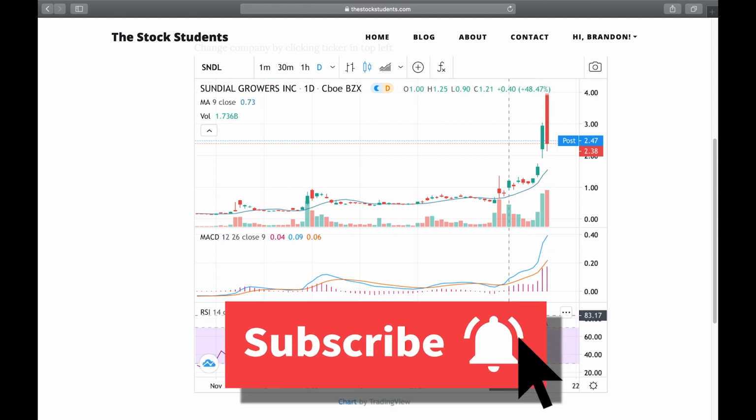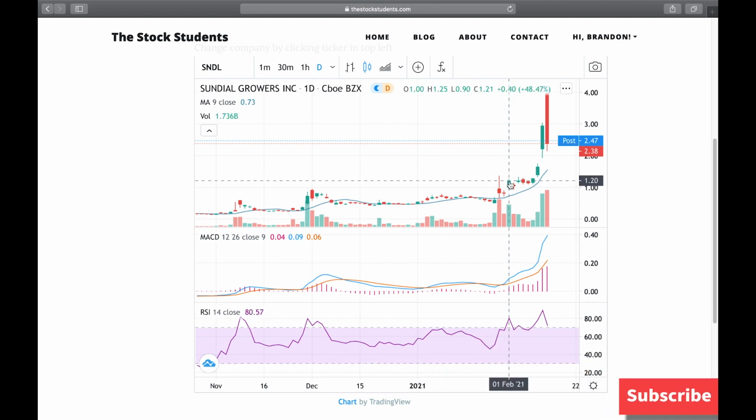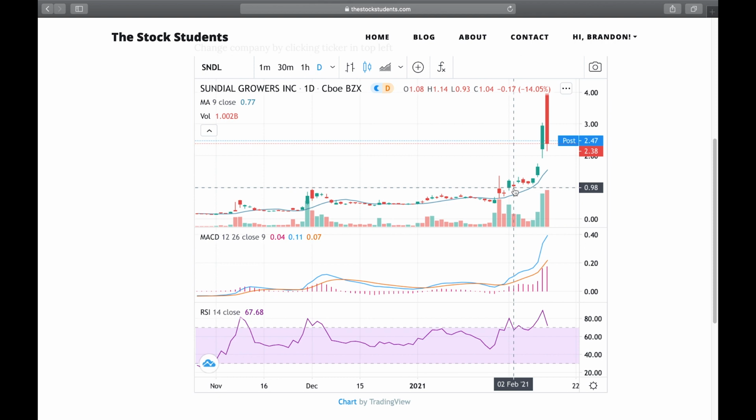But if we look back here and look at the stock chart on the last time that the RSI was overbought, we did have a little correction downwards, but we still kept climbing the mountain upwards. So this just proves that even though the RSI is a little bit overbought, it does not automatically mean that Sundial stock will correct downwards. So that was my review on Sundial Growers.